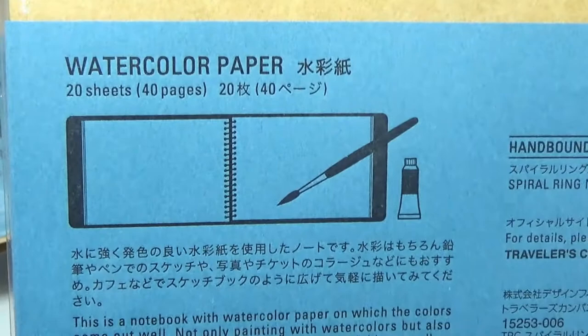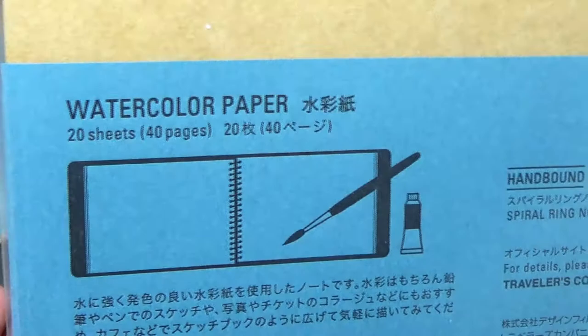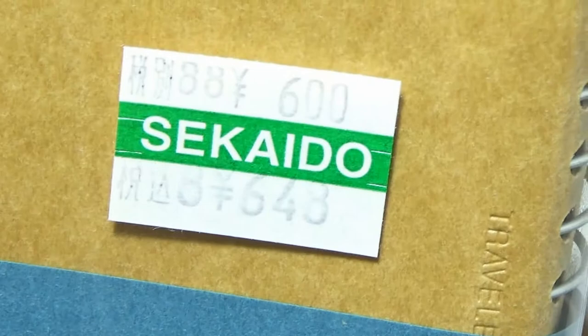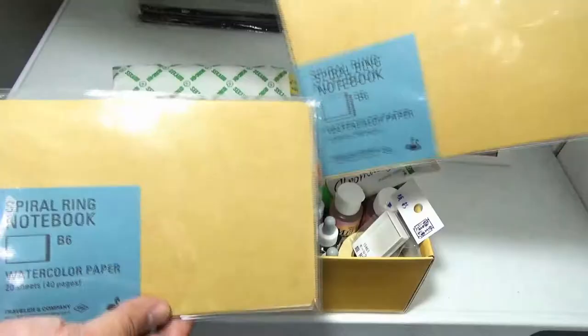And kaya ko binili to kasi sabi nila dun sa Sekaido, maganda daw yung quality ng paper nito at ito daw yung ginagamit ng mga professional watercolorist pagka they're painting on the go. And hindi mura tong watercolor book na to, it's 648 yen. So, yan yung watercolor book natin.